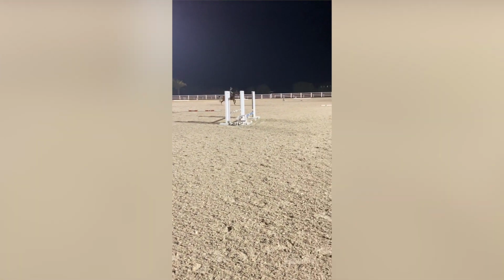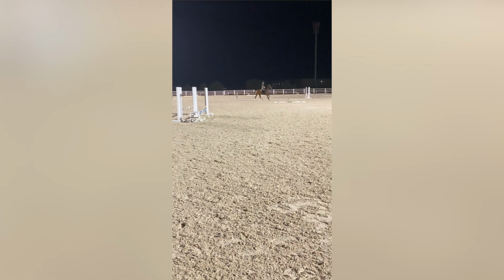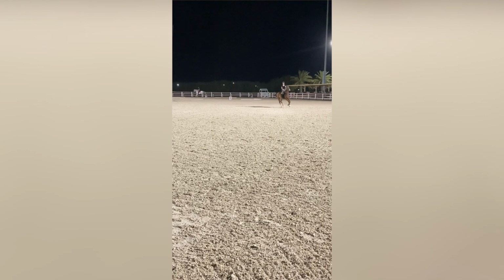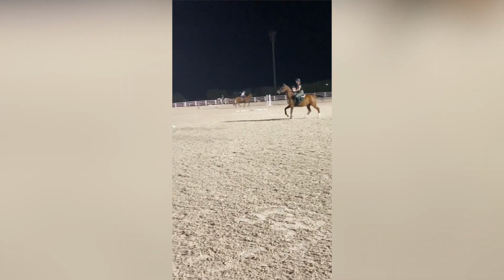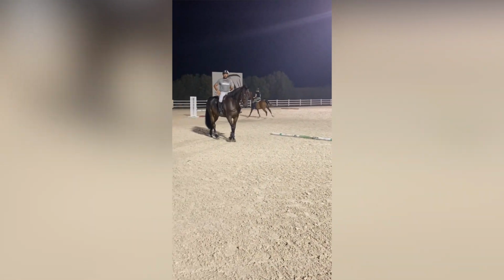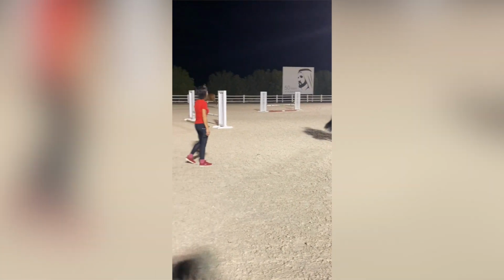I was completely thrilled. It felt insanely good, although this was a tiny course, and this would be nothing for us now, but back in August, I think this was actually early September, yeah, this was early September, and that felt absolutely thrilling, and I loved it. And he even went in the correct lead.